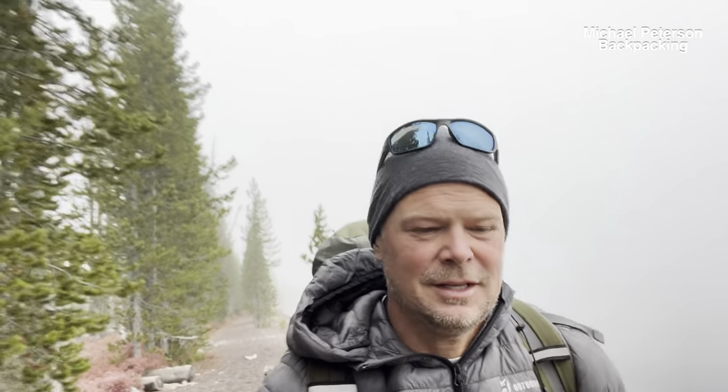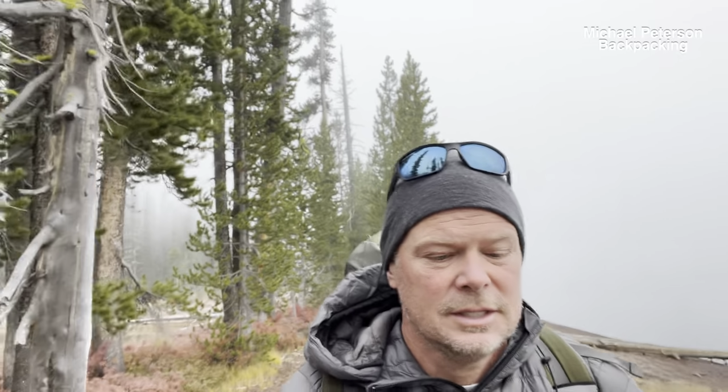Good morning. This is the second morning of the hike. It's very frosted over, very foggy. It's gonna be a good day. No chance of rain by most forecasts. And I have about 14 miles, mostly through the trees, to walk today. But here we go on day two.